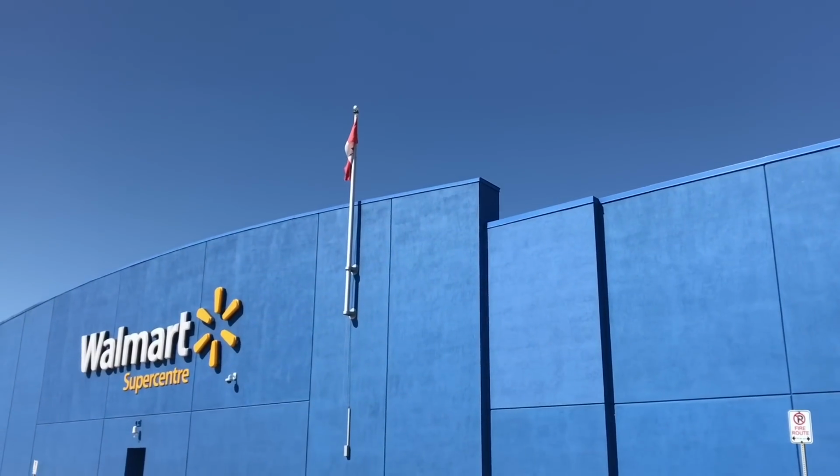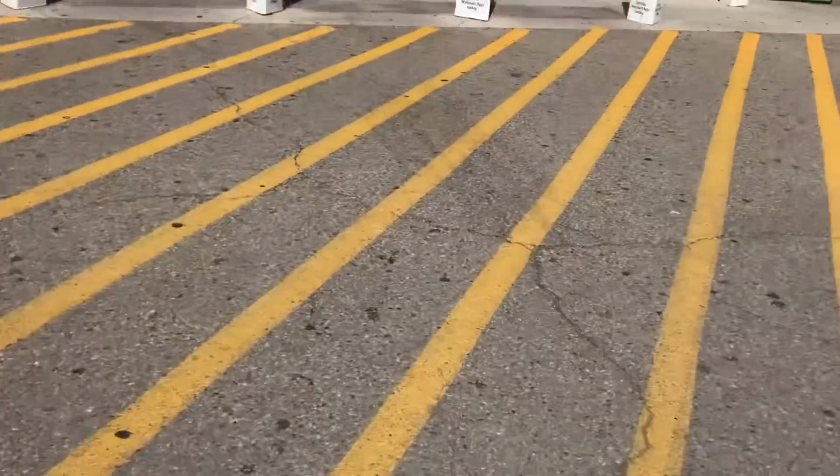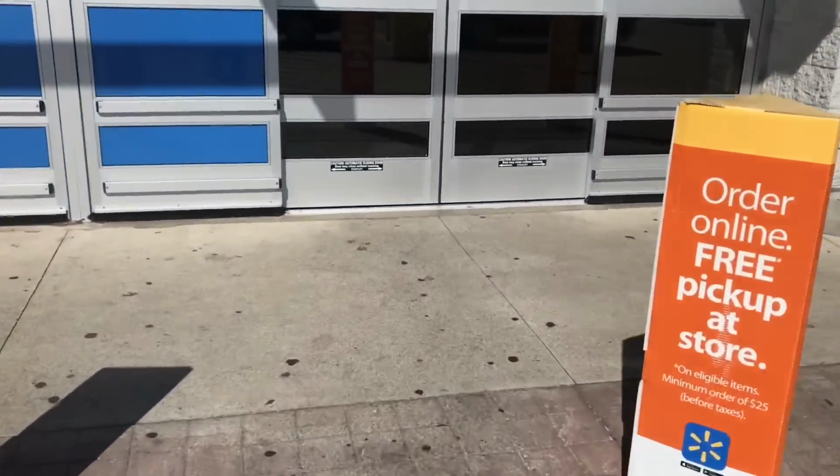I'm headed into Walmart and I thought I'd share with you any of the new items that I see out for home decor and stuff. Our Walmarts are not typically the greatest for fall decor, Christmas decor necessarily.